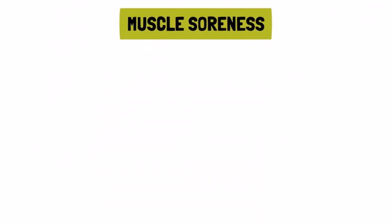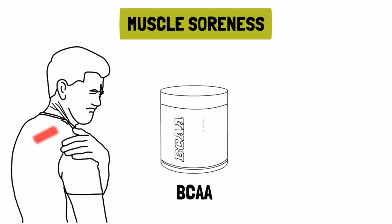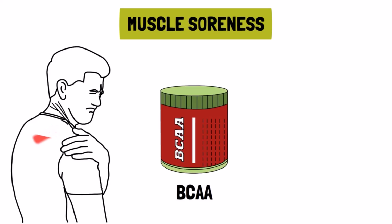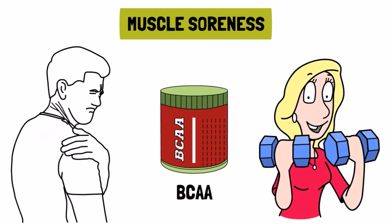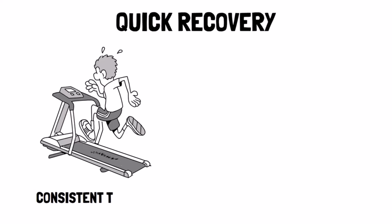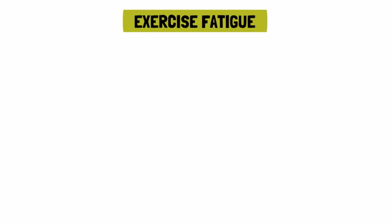Next, let's tackle muscle soreness. Ever felt like walking stiff after an intense workout? Yeah, we've all been there. Branched-chain amino acids are like the cool-down crew for your muscles. They swoop in to reduce soreness, making sure you can get back to the gym without waddling like a penguin. Quick recovery means more consistent training, and more training means more gains. It's a win-win.